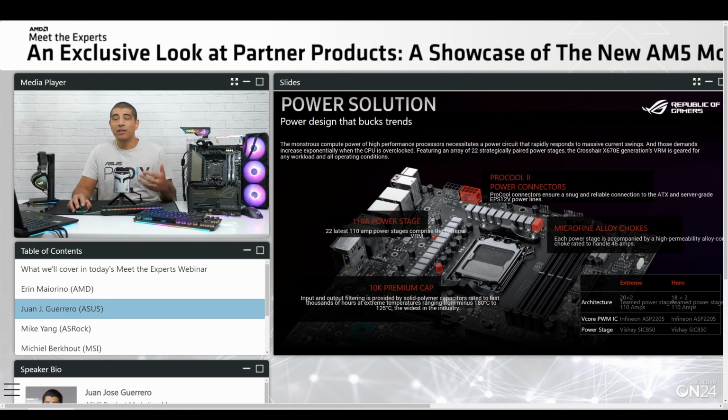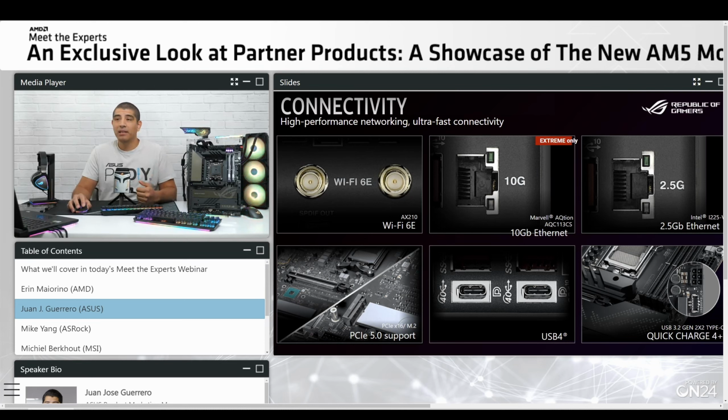Now, in terms of the overall connectivity, we touched on this, but to recap again, you've got Wi-Fi 6E, 10G or 2.5G, the PCI Gen 5 support for graphics, as well as, of course, robust support for PCI Gen 5 NVMe-based storage, 40 gigabits and 20 gigabits, as well as 20 gigabits on the front internal USB-C, and that 60-watt charging support.